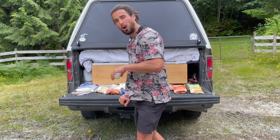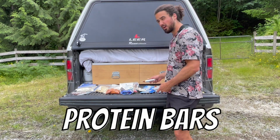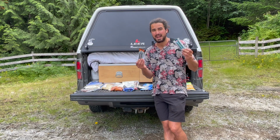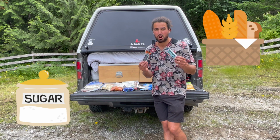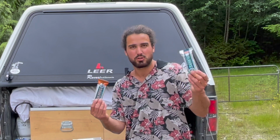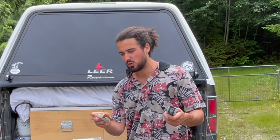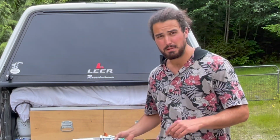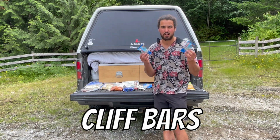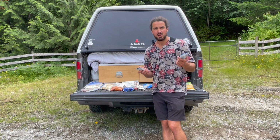So on the trail, our main snack that we love to eat a lot of the time are protein bars. My favorite, Clif Builders bars. They're delicious. They're high in protein. They've got lots of sugar, lots of carbs, which is good because you need to replenish electrolytes when you're on the trail. So Clif Builders bars. We like the mint flavor. The peanut butter chocolate flavor is probably my favorite, or the peanut butter flavor. Big peanut butter guy. We also carry just regular good old classic Clif bars. Once again, lots of sugar, lots of carbs. They're a great thing to eat when you're on the trail, and they'll fill you up a bit.